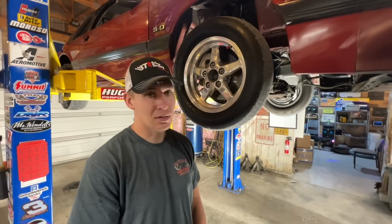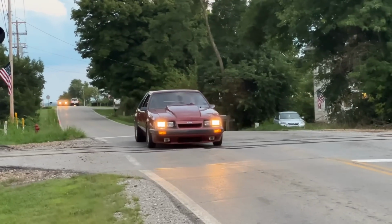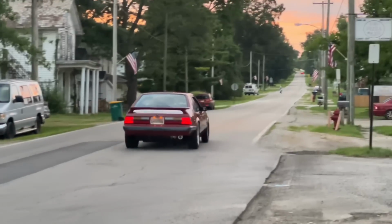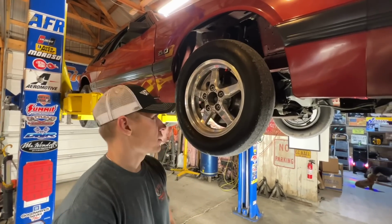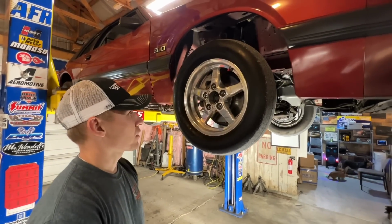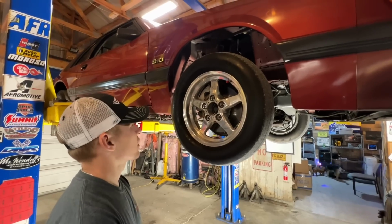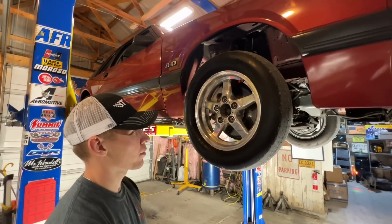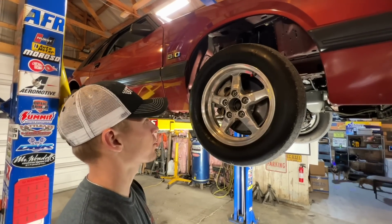It's never seen any kind of salt. It's got low miles. How many miles are on it? 64,000, original. It's the original paint, Canyon red. Someone's done a 5-lug swap. It's got big brakes, already converted to 5-lug, and it's got big disc brakes on the front. I don't know if that's a kit for an SVO car or a Cobra brake kit, but those aren't typical. Those are bigger than normal.